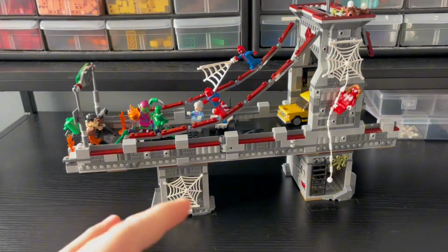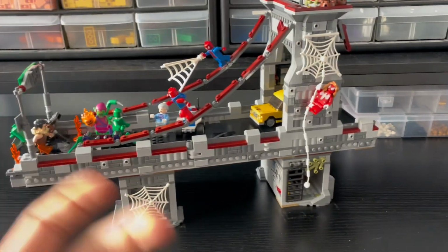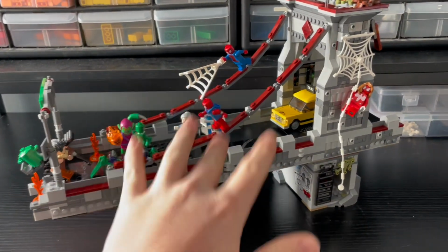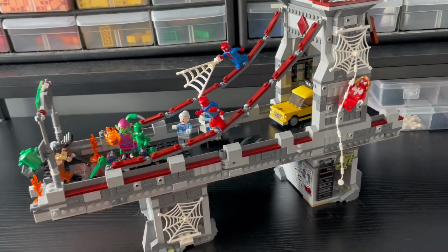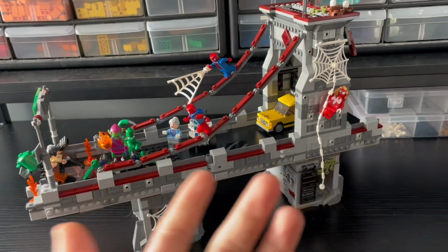I know a lot of people might be mad that I opened up a sealed LEGO set, but I'm not going to buy this set just to keep it sealed. But I just thought I'd buy the sealed one so it can be in the best condition possible and I don't have to worry about misplaced stickers or cracks in pieces or anything.